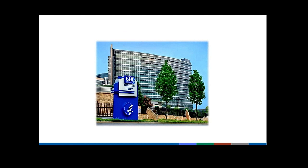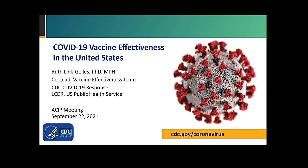We are going to get started with Dr. Ruth Link-Gellis speaking about vaccine effectiveness studies in the U.S., followed by a presentation from Dr. Rachel Slayton on modeling the impact of booster doses in nursing home residents. So we'll go ahead and get started with Dr. Ruth Link-Gellis. Thank you, Dr.